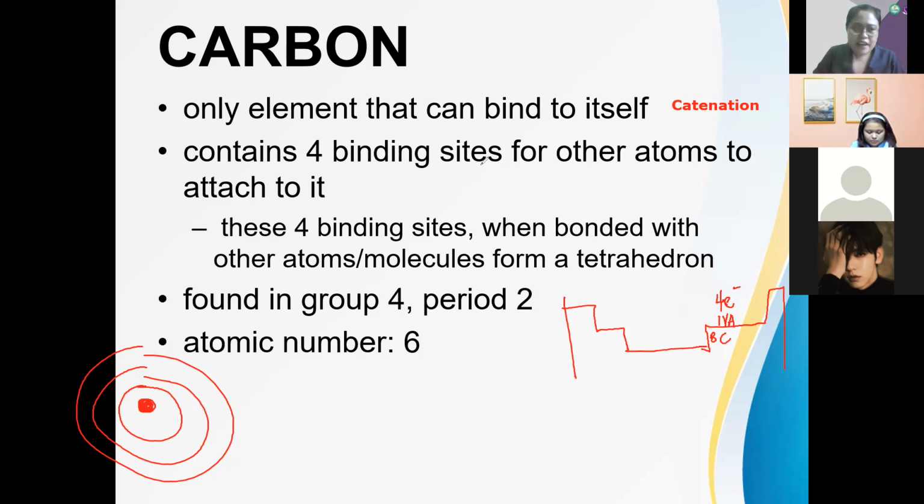So how do you know na 4 ang valence electron ni carbon? So you can see there, atomic number is 6. The atomic number class, the atomic number refers to the number of protons. But for a neutral element, meaning walay charge, the number of protons is equal to the number of electrons. So for carbon without charge, it contains 6 protons and also 6 electrons.